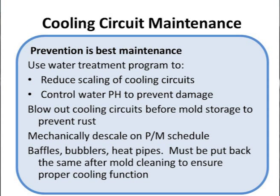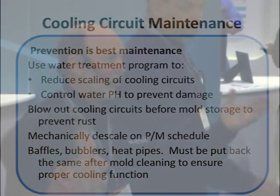Now, the sexiest of all the things here is cooling circuit maintenance, like not getting scale in there and controlling water chemistry so that you don't do damage by having pH out of whack and that sort of thing. Rust in the cooling circuits. Scale and rust, I'm sure all of you know, is the enemy of heat transfer. So these maintenance things, while decidedly unsexy, they're really, really important.